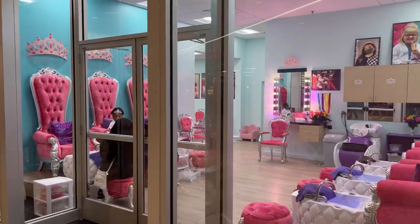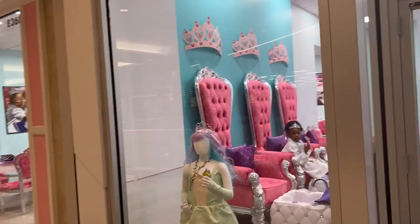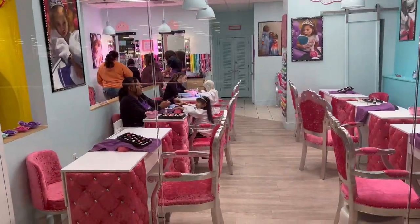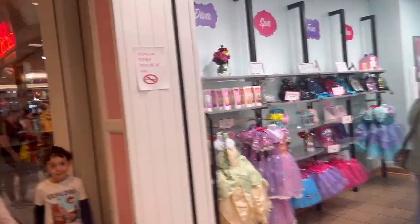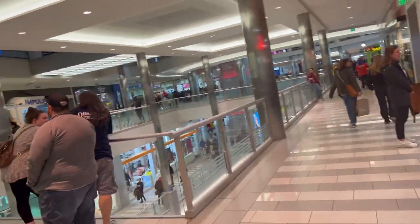So walking through this part of the mall really brought me, well, it was so cute, honestly. It's where you can bring your daughter to just give her that princess treatment. It was so cute. The little girls there, I'm sure they'll be feeling like the world, honestly. The pretty dresses, they did their nails, their hair, anything they wanted.